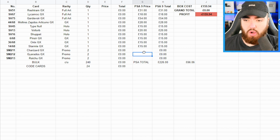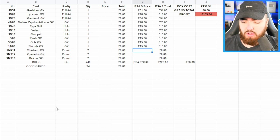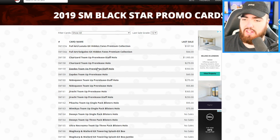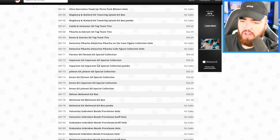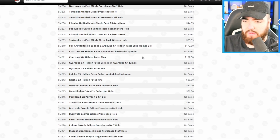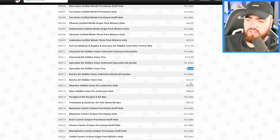But I wanted to go through the promos with you guys because I want to show you that the promos actually are worth quite a bit, especially if you get into PSA 10. So right here, you can see we're on the Sun and Moon promo list. If you go to SM211, which is the Charizard, you'll see $102 for the 10, $36 for the 10 for the Gyarados, and then $20 for the Raichu.